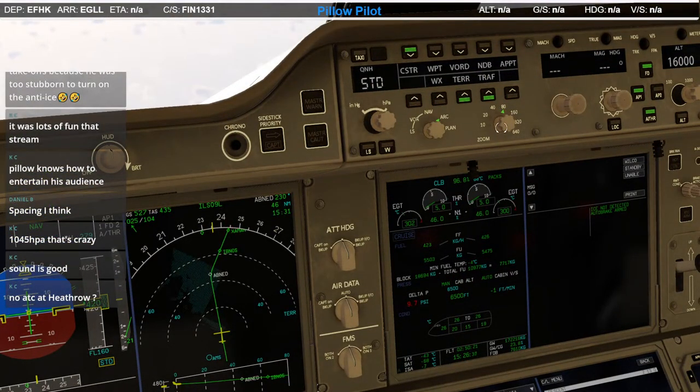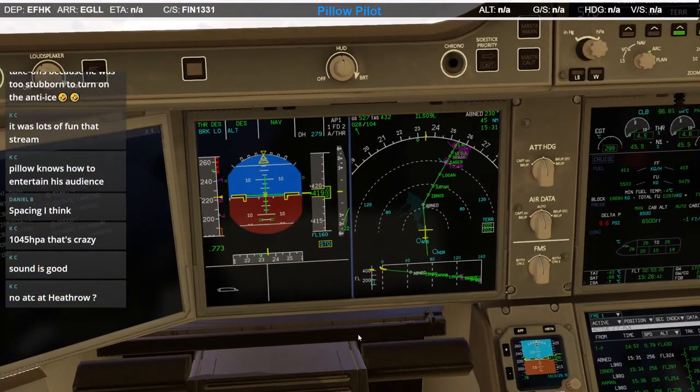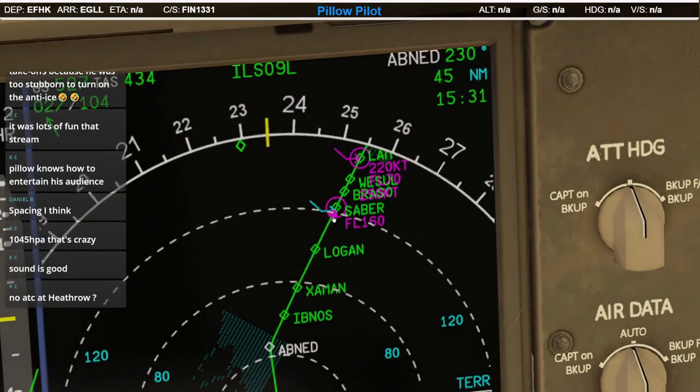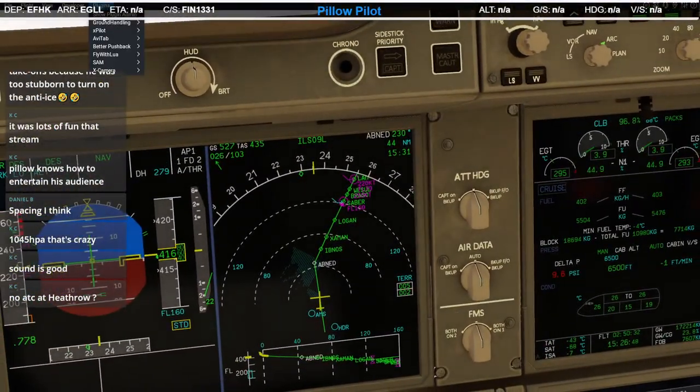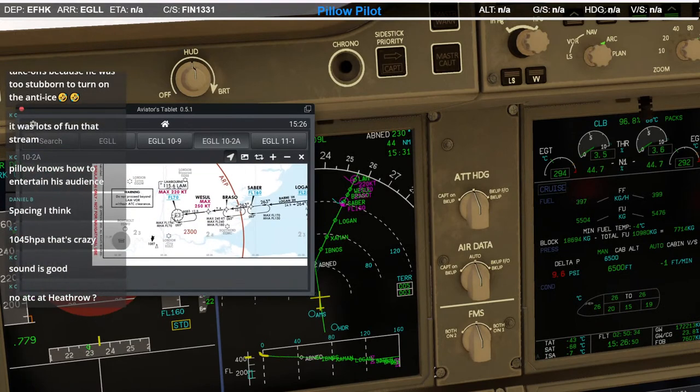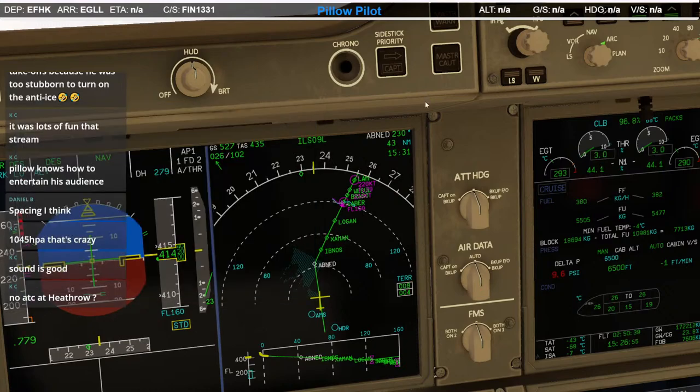Turn on the terrain radar, I think, for me, so I can see the coastline as it comes into view. There you go. You see the nice little blue arrow telling us we'll be level at Sabre, flight level 160. It's then got a speed limit of 220 at Lambourne. That's indeed correct. However, I assume we will not be getting the speed constraint coming in.